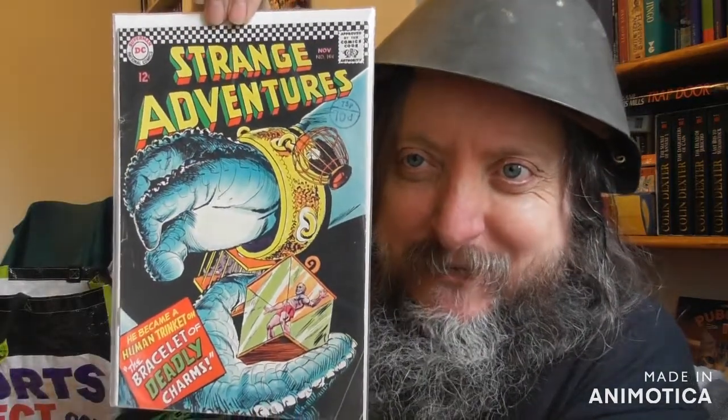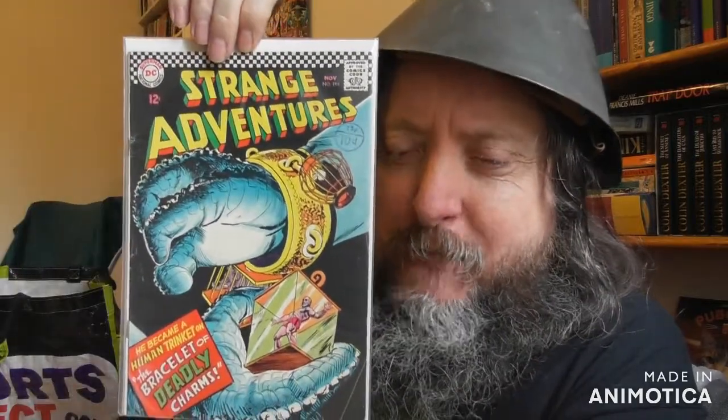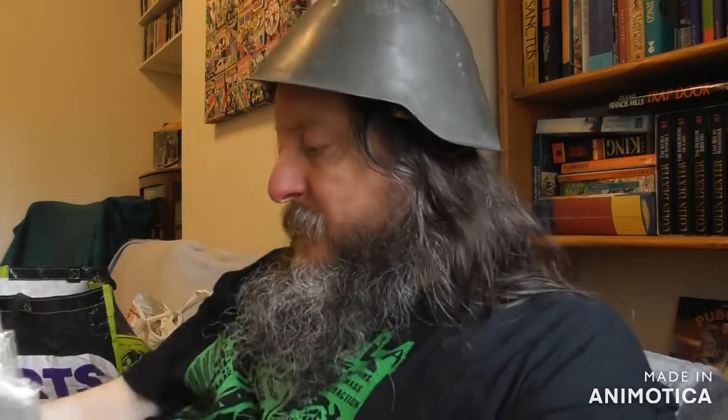Go checks, 12-center. £2. I think it says the centre page is loose. For £2, hell yeah, I'm buying that. See me leaving that behind when it's only costing me £2 for a big lovely old book like that. What do you think I am, stupid?